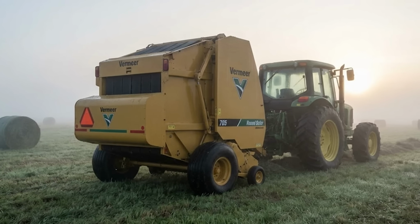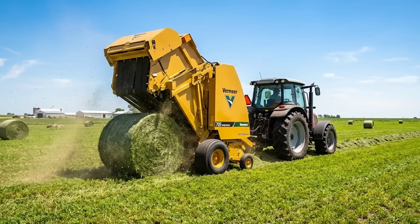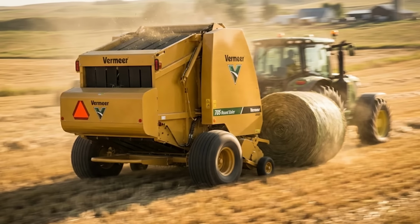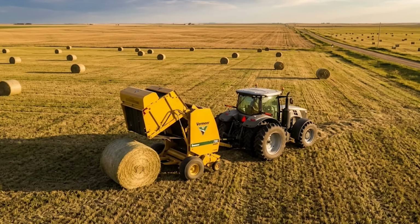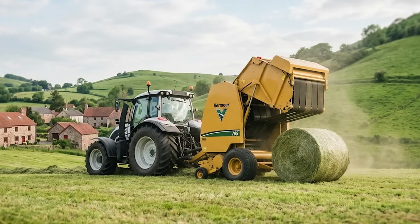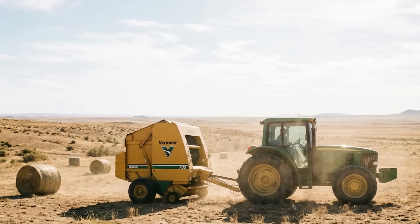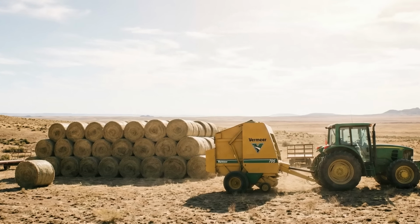The machine that resulted, introduced in 1971 and known initially as the 705 baler, made bales 6 feet wide and 5 feet in diameter. Each bale weighed approximately 1,500 pounds. That was nearly 10 times the weight of any bale that any other baler on the market could produce. And critically, the entire operation required exactly one person, the tractor driver. No crew needed, no stack wagon crew, no barn loft workers. One farmer, one tractor, one baler moving across the field. The first Vermeer baler went to work during haying season in 1971, and the reaction was immediate.